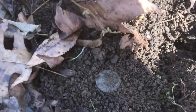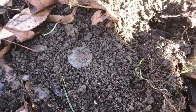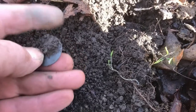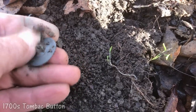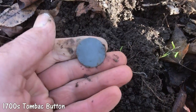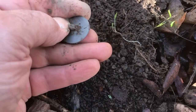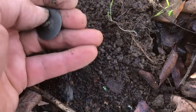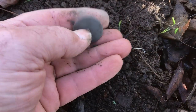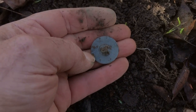I have no idea what this is. And it is suspect before I ever get it out. It's just barely under the ground. But it rang up as a 50. Oh my goodness. It is a big old tombac button. I want you to look at there. Man. I thought I had some kind of code. Man, that is a nice button. I was wanting to find a tombac. Now you know Seb's in heaven whenever he finds a button like that.